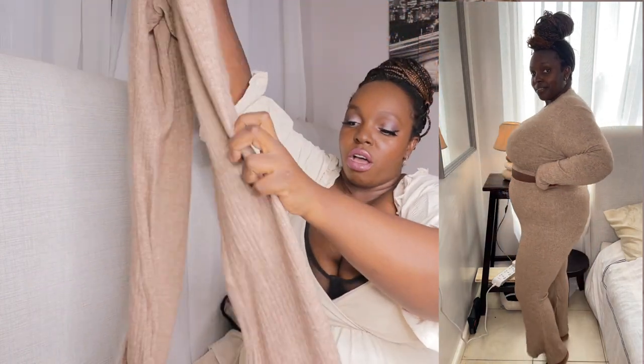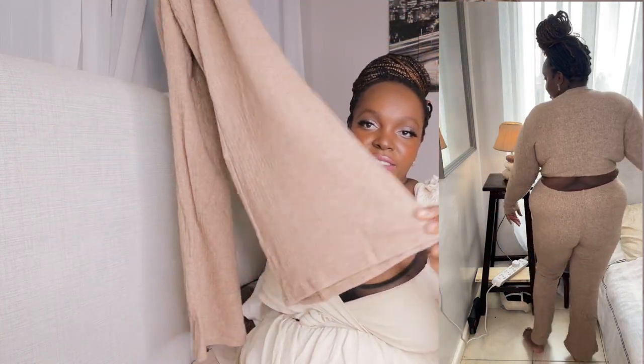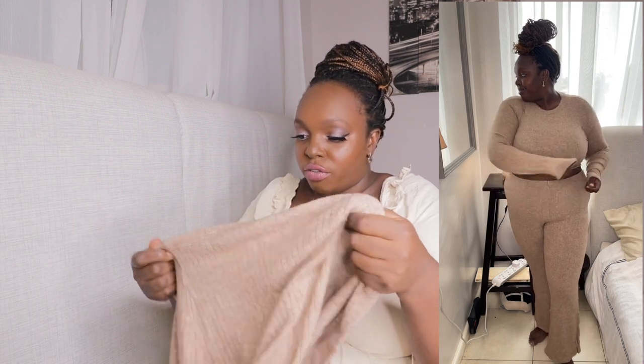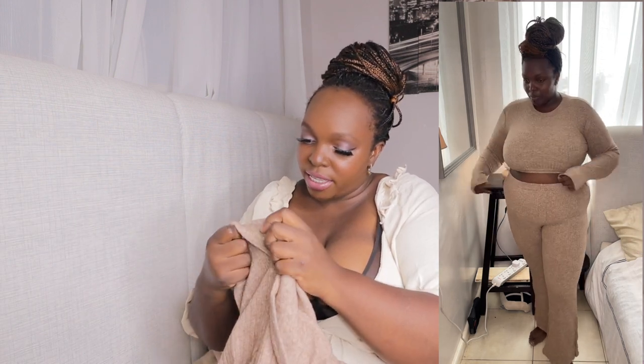It's also a flare on the knees. I went too high with it. I think I should have put it down the pants, but it is what it is. And it is so soft. The material is so buttery soft. I love it. It's 95% polyester and 5% elastane. But it feels nice. It's quality, for the price you pay, right?